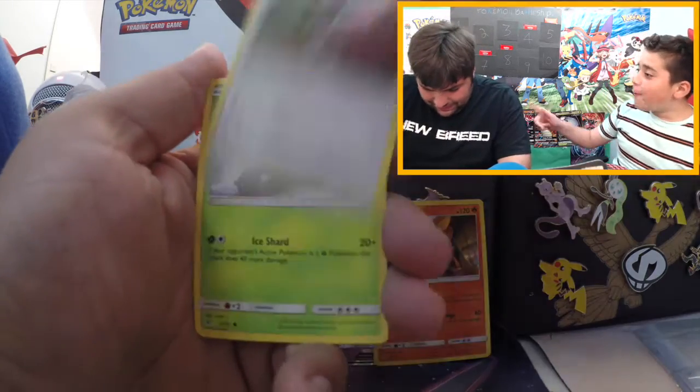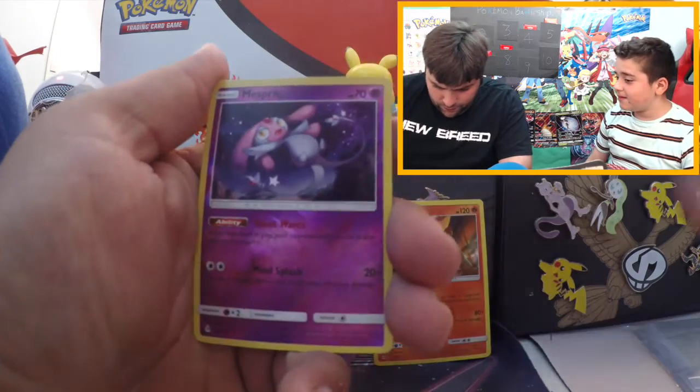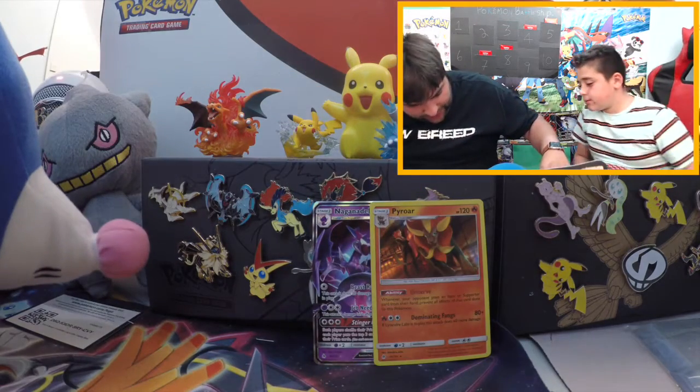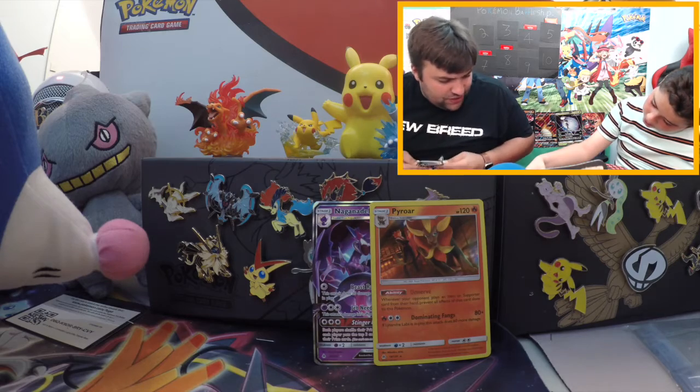Incredible. When you packed it, it was like, how much was it? Like, Roof, Mesprit, and it's a Rotom. I think we're about halfway through, guys. We are halfway through. With this pack, we're going to have pack number 6, I believe.